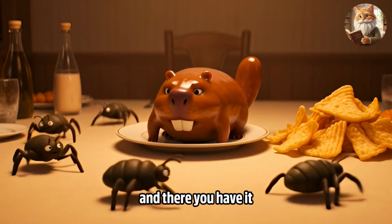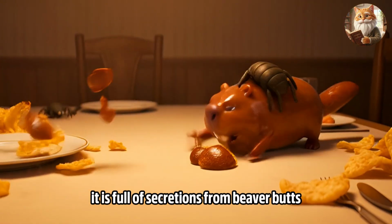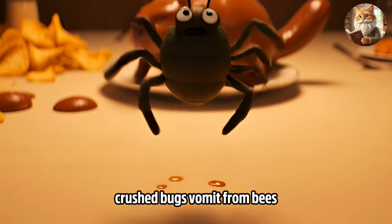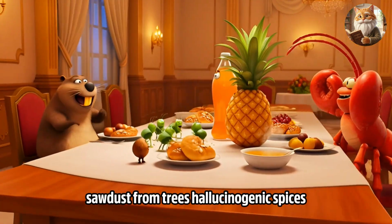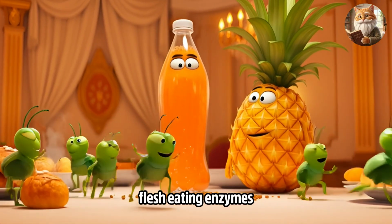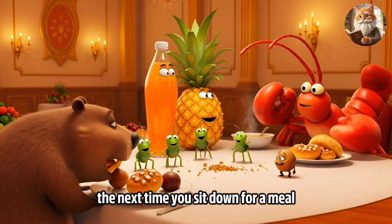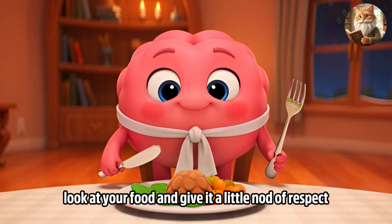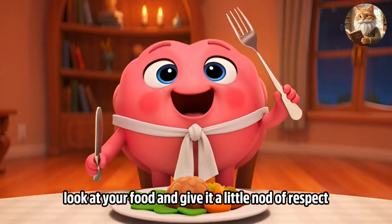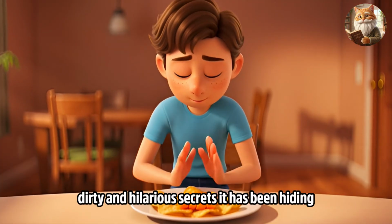And there you have it. The food on your plate is a battlefield. It is full of secretions from beaver butts, crushed bugs, vomit from bees, sawdust from trees, hallucinogenic spices, flesh-eating enzymes, political colors, and revenge-fueled potatoes. The next time you sit down for a meal, look at your food and give it a little nod of respect, because now you know the dark, dirty, and hilarious secrets it has been hiding.